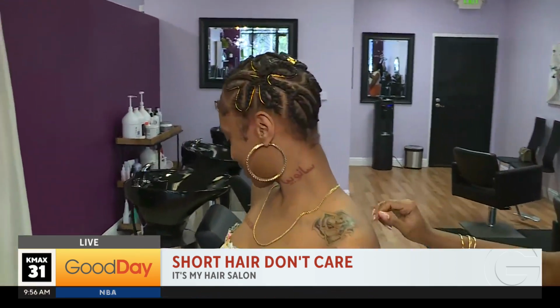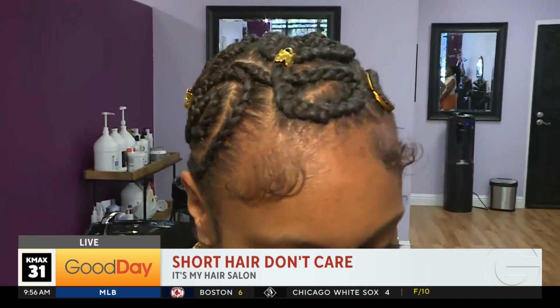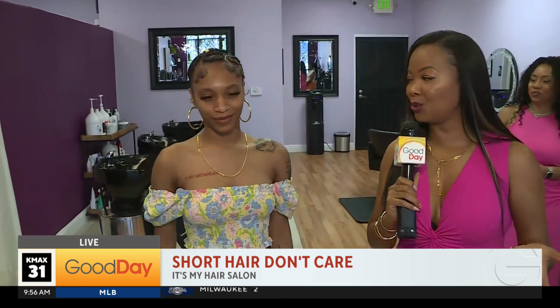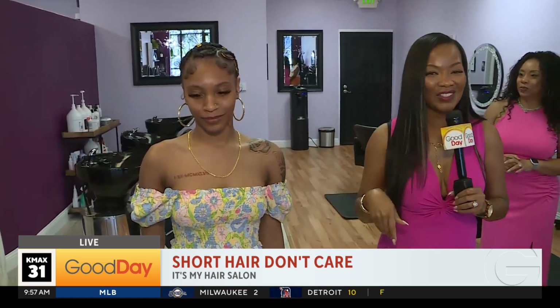How long will this last? This is going to last her a good three to four weeks, if she takes care of it. It's one of those fun, flirty styles that she can switch out as often as she likes. But this is how we do it. This is Short Hair Don't Care, showing the different variations of short hairstyles.